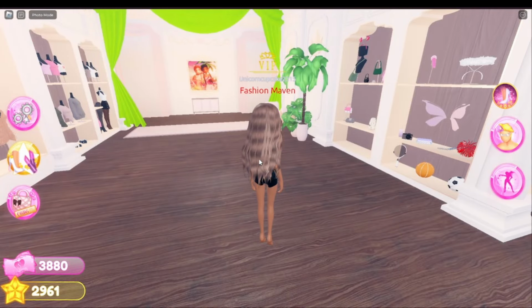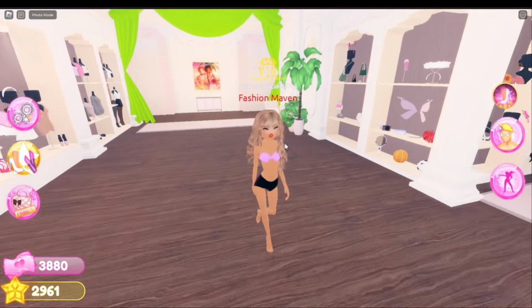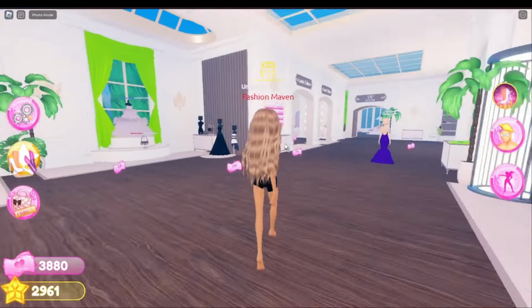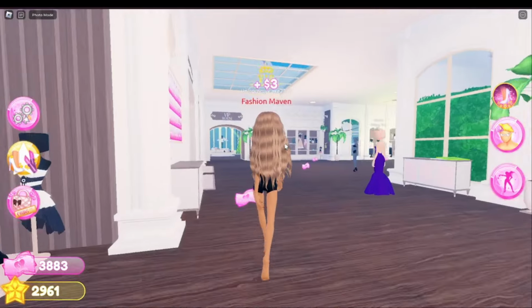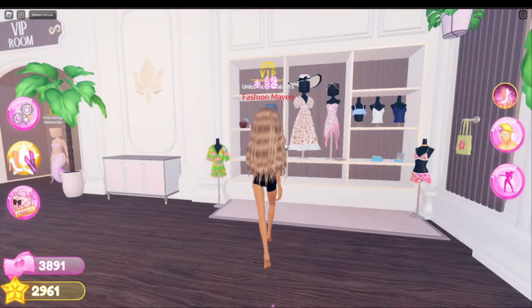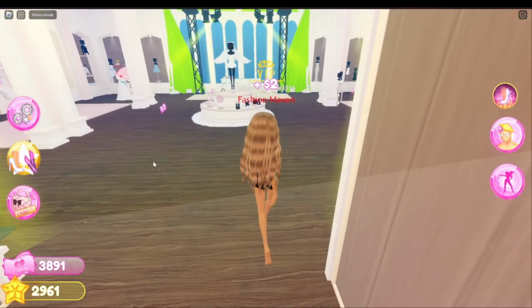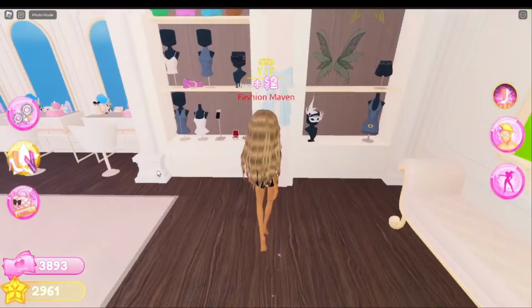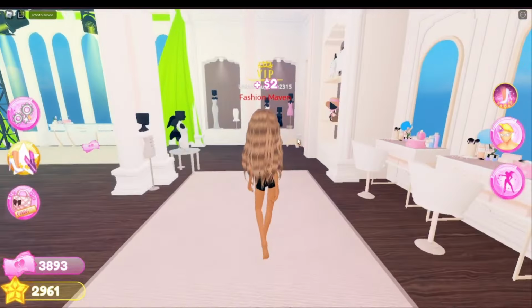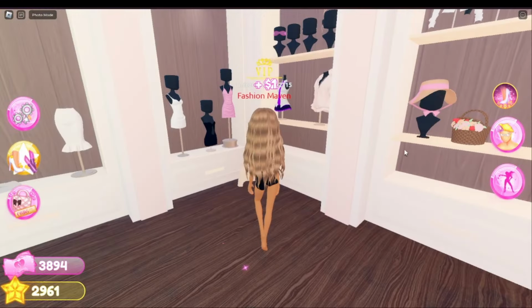Okay. I gotta find that shirt. Let's find that shirt. Did they remove it or something? I swear if they did, I'm gonna be mad. Did they remove that shirt that was on, like, this girl or this mannequin?